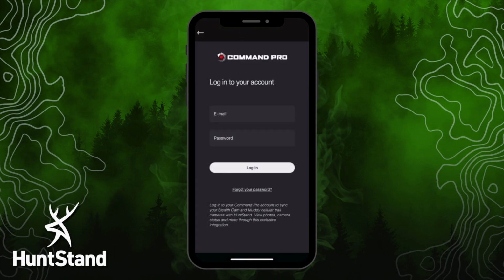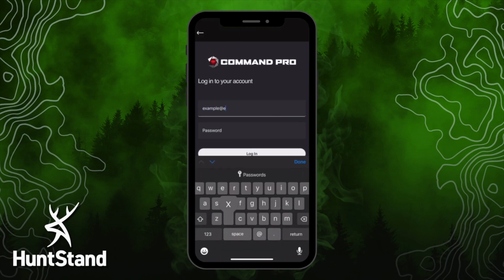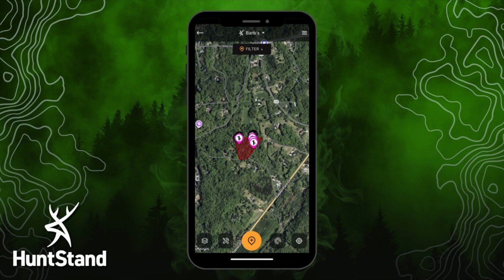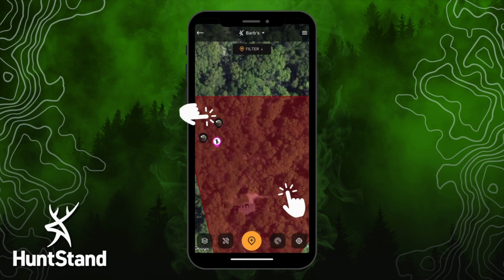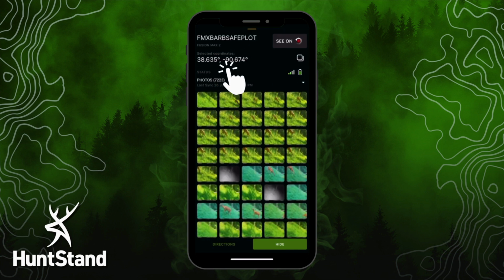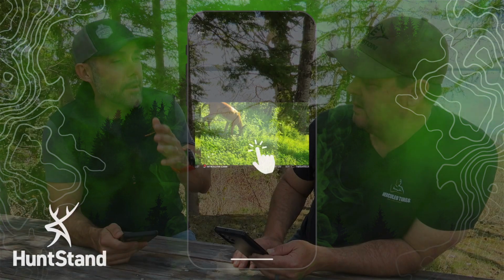And then the other component that maybe people don't know about with Huntstand is that if you have a Stealth Cam or a Muddy camera that's a cell-based camera, you can connect your Command Pro app account within Huntstand, and you can integrate all your Command cameras into your Huntstand maps. So that'll allow you to see where all your cell cams are, tap on it, and it'll give you a gallery view of what the latest activity on your cameras is. So even when we're up here, we jump on Wi-Fi real quick and I can hop on and see velvet growing bucks back home. That's amazing.